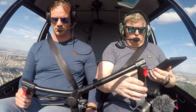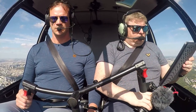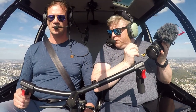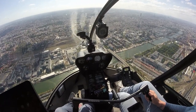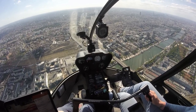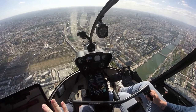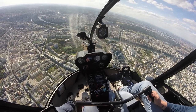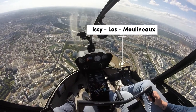Since communication is very important, certainly in the center of Paris, I am in contact with Issy-les-Moulineaux Airport to receive our clearance to land. So after receiving our special clearance into the area, I am verifying that on my iPad and making sure that Tuur is up to date on how we are approaching the airfield.